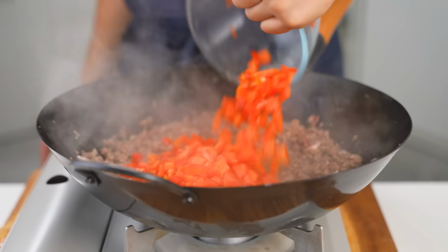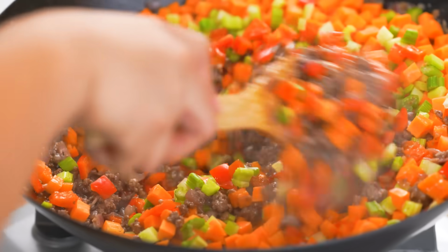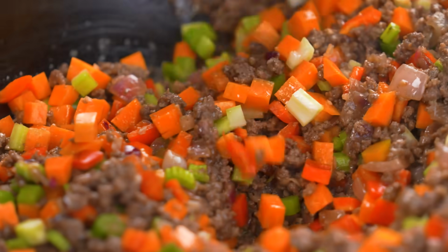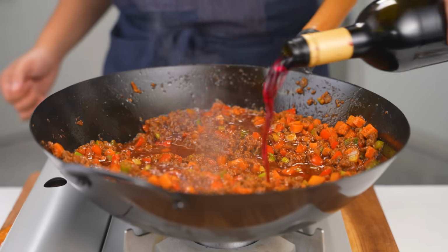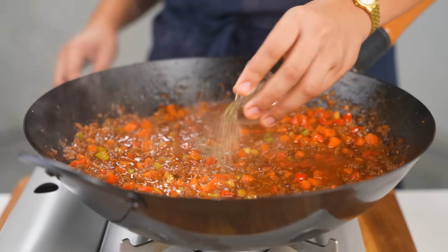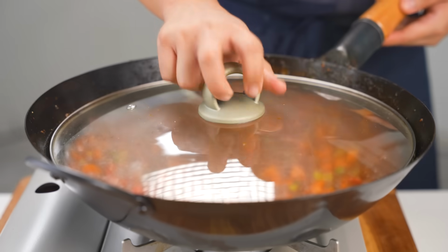Add celery and carrots to complete the sofrito, which is common in traditional bolognese, but with the addition of bell peppers that will add natural sweetness to the sauce. Marry them all together before adding tomato paste. Ninong Ry toasts this to tame the acidity before the final installment of red wine, dried herbs, thyme and rosemary, and water before covering and simmering for 12 whopping hours.